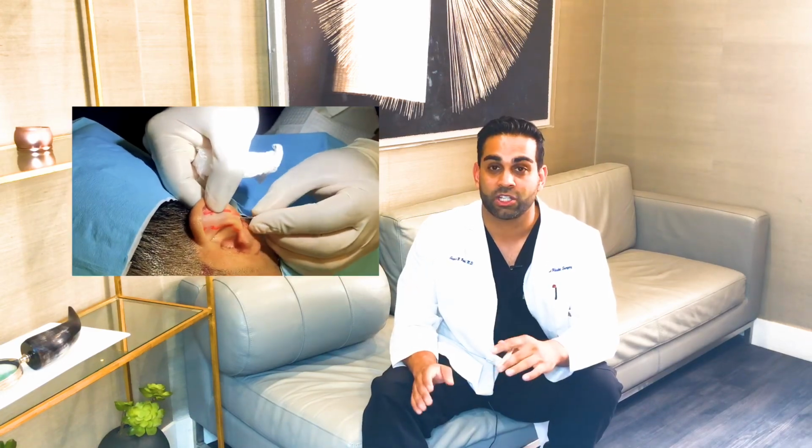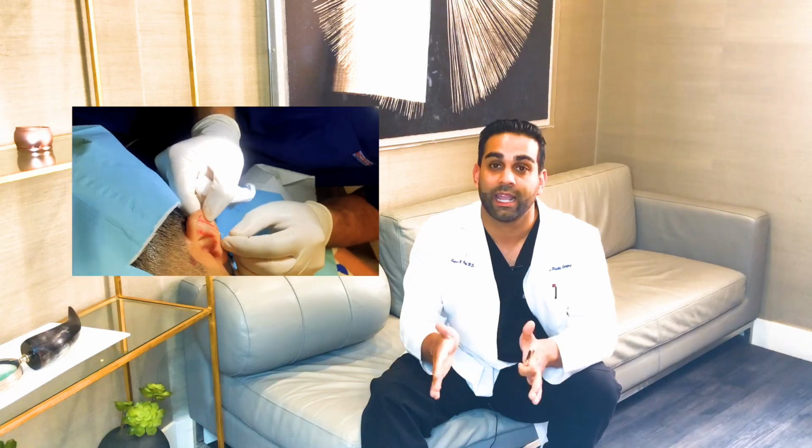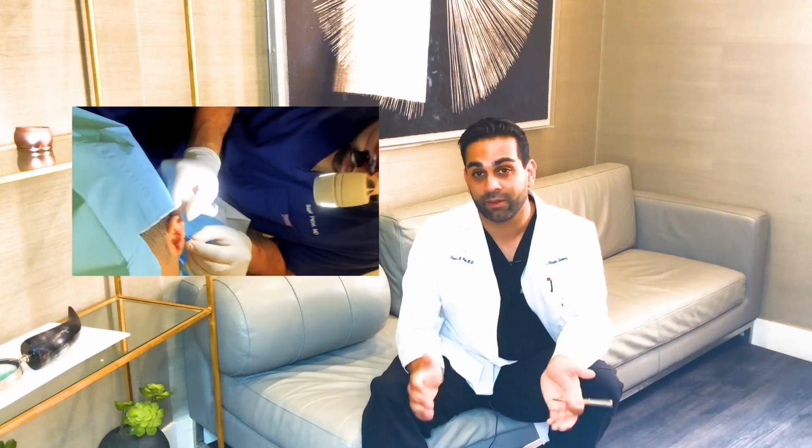These are permanent stitches that stay in there forever, but with the combination of doing it at a young age where the cartilage retains memory, even if those stitches pop out, the ears stay where they are.